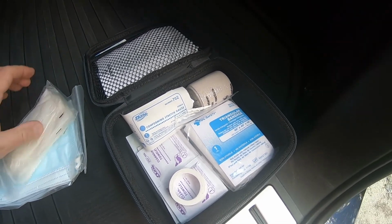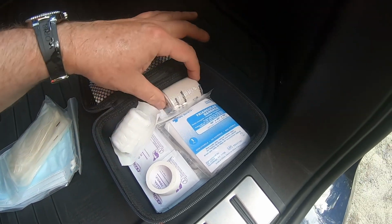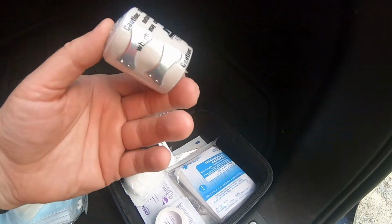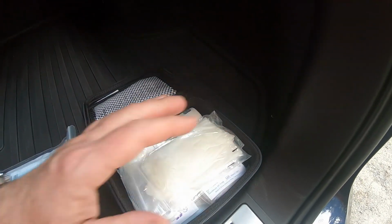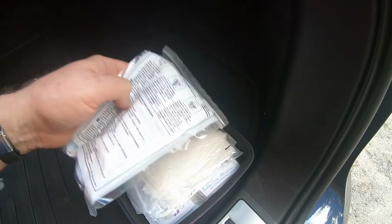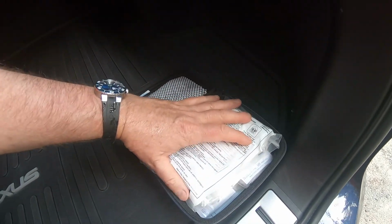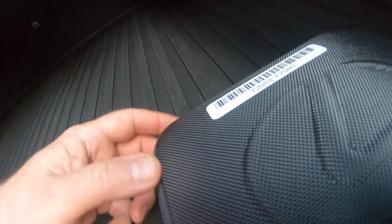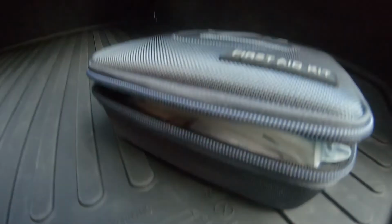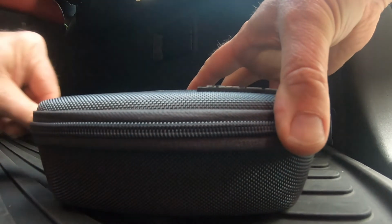DC Safety is the brand. I've never heard of them, but I bet there's another soft bandage. Looks like a compress. Yep. Compressive bandage thingy. I'm impressed, Lexus. Now, this is thinking. If you don't have a first aid kit in your car, get one. I have them in all our vehicles, all 7,500 of them. My entire fleet. It's actually much smaller than that.